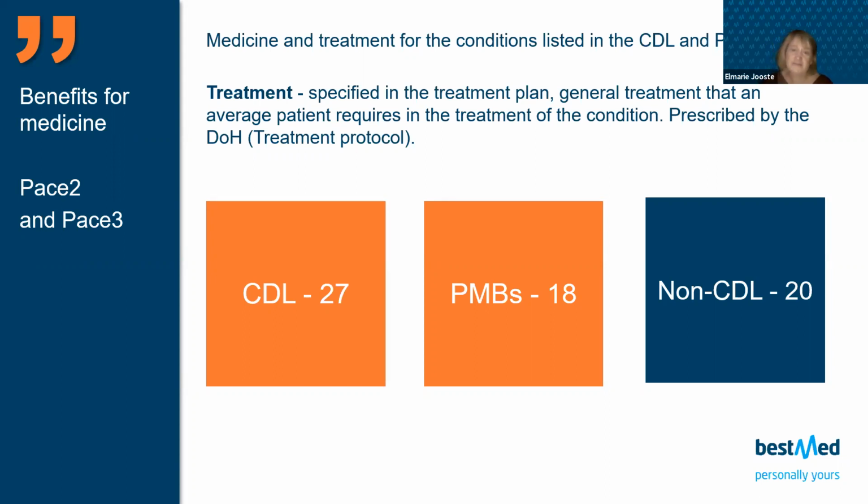So I usually explain the medicine benefit by focusing on the condition. There are 3 lists of sickness conditions, and if you have one of those conditions, we will cover the medicine from your chronic medicine benefit, from the scheme medicine benefit. Now, the first group of sickness conditions are those called CDL conditions, and there are 27 of them. Those conditions are covered on all the options, whether you're on Beat1, which is a hospital plan, or Pace4, which is a little bit of an expensive option. So we cover all 27 sickness conditions on all our options.